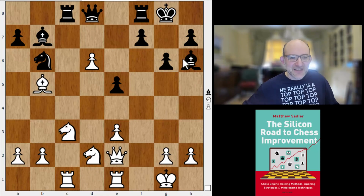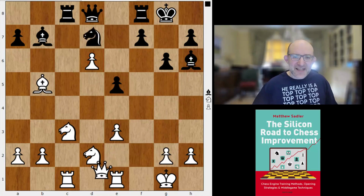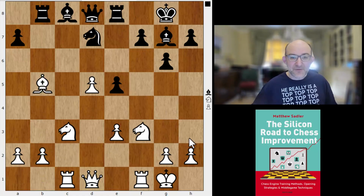We've got pressure all over the place here. The pieces are quite nicely placed here, and this pawn on d6 is tough to hold. So the position was around equal basically. So that is quite interesting there. So d6 is probably not quite the best move. The engines wanted to play the move rook c1. That was the move they thought was best.